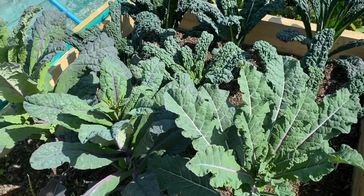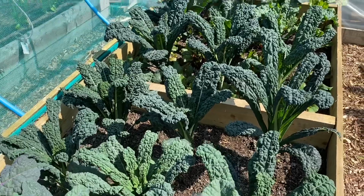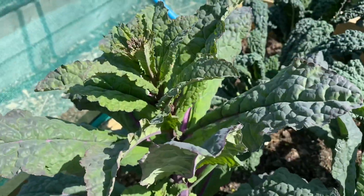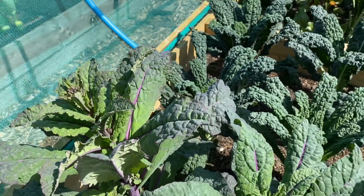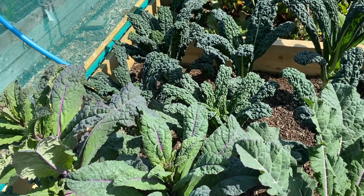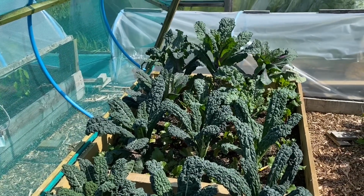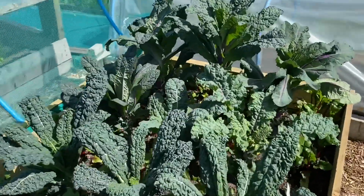We've got Dazzling Blue at this end, and just Cavolo Nero, I think, and then Black Magic and more Dazzling Blue. And what you'll see here is why I call it my early kale crop, because some of it is starting to go to seed, and that's what happens when you start kale in January. It will run to seed, but you get a massive harvest off it. We started harvesting this back sort of the beginning of May, and we'll be harvesting this continuously then until, I should think, about August, September time. It won't grow over winter though, but we'll have other beds for over winter.